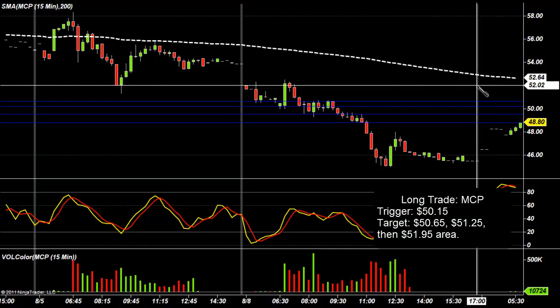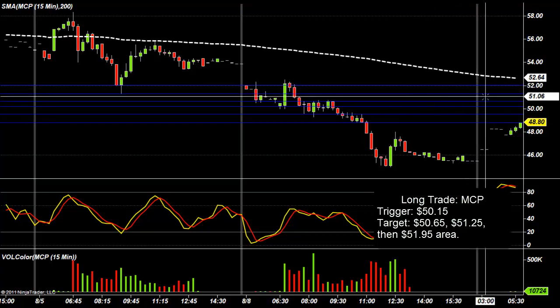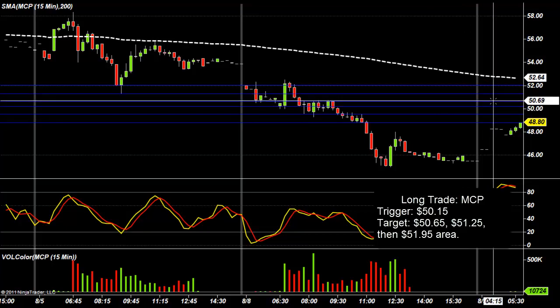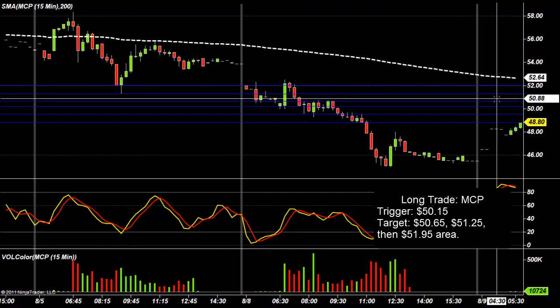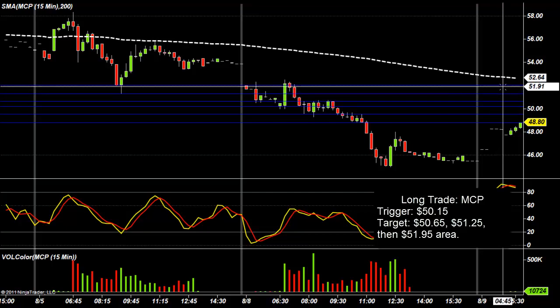see if you can come up into the 52. Might have a little bit of resistance here at 51.30, so wait for the breakout here, take about a quarter of it around 50.70 area, and then leave the rest of your trade to try to push into 51.25 and then possibly 52 area.